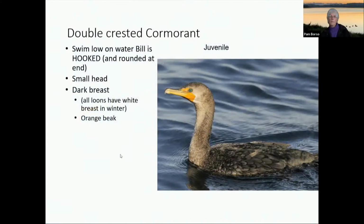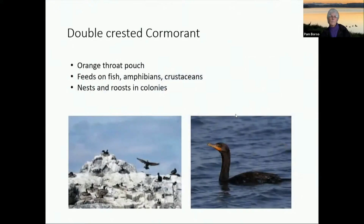They swim low in the water. They have this beautiful turquoise eye, and this hooked bill, almost like a gull. In the wintertime, they all have lighter breasts and an orange beak. This is a juvenile though. They feed on fish, amphibians, and crustaceans, and they nest and roost in colonies. This is a nesting colony.